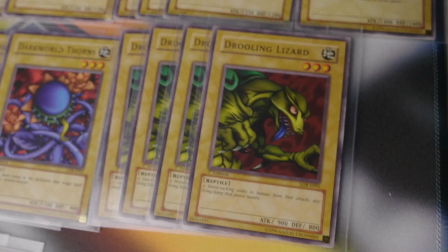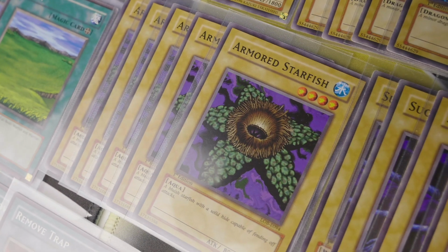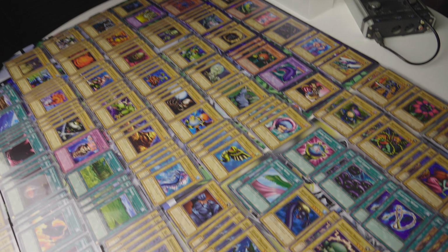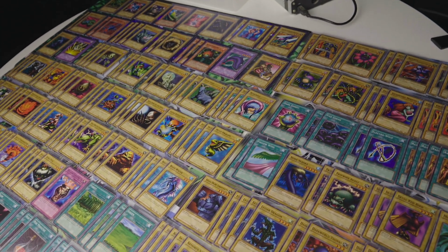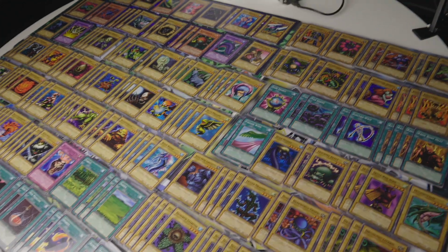And we have some Drooling Lizards, 4 of them, that's crazy. We have some Armored Starfish, and some Succubus Knight. I personally really enjoyed this collection, having it. Like I said, I'm gonna go through the conditions, and then you'll probably see my next PSA submission, where I show off which ones I'm grading. Not necessarily for a stonks move.